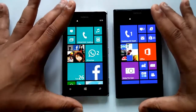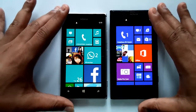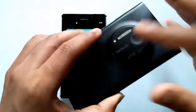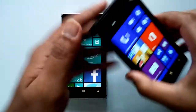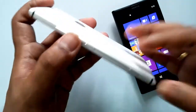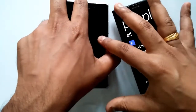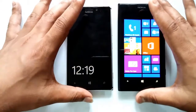So which one to pick? That is the question here. So we have a clear answer. If your camera is the priority, you need to pick the Lumia 1020, because this has the best camera on a smartphone currently. But the Lumia 925 camera isn't bad at all. It still beats other Android phones as well as iPhones currently available. So this camera is still the best, but it does not beat the 1020 camera.